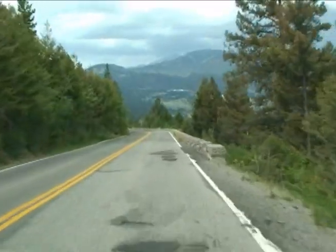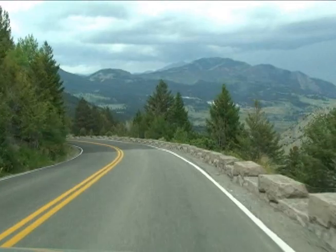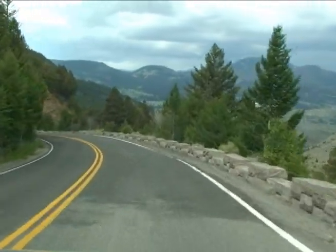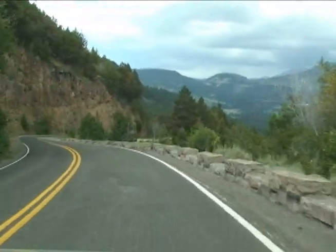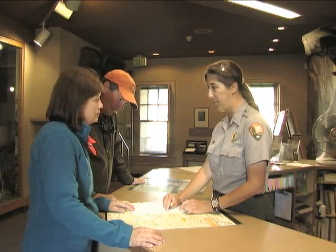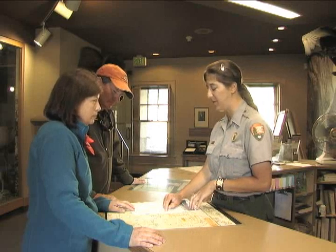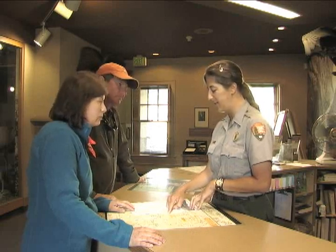Coming down the hill back to Mammoth, you can see the Hot Springs terraces from a distance. The white stone visible on the hillside there is terrace travertine. As you pull back into town, stop in the visitor center again. Now that you've spent some time in the park, you'll probably have some new questions for the rangers. If you tell them about the wildlife you've seen, they can pass the information on to other visitors.